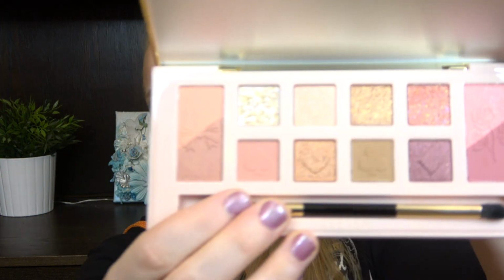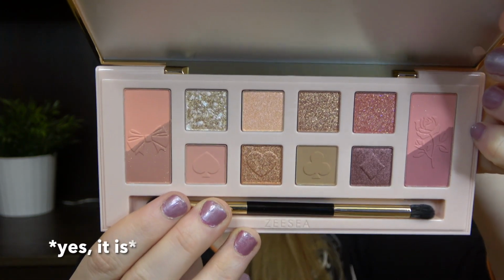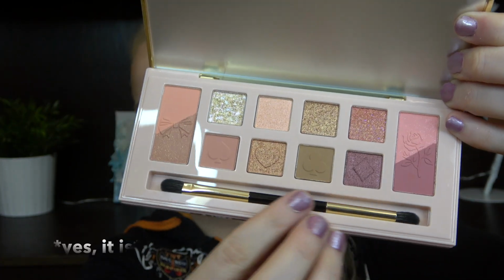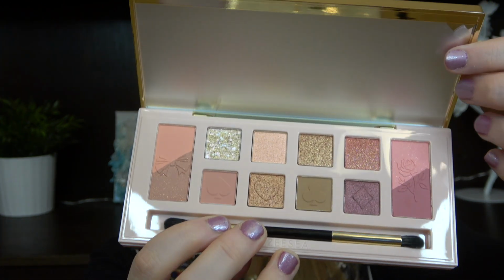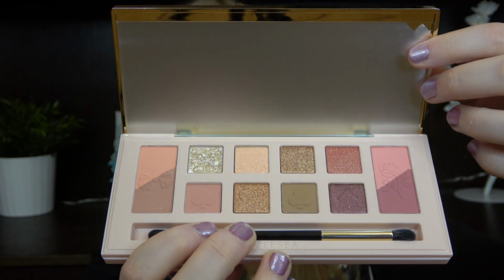This is not from the Alice in Wonderland collection, but it really looks like it. You have the card symbol here, you have a rose and stuff. So it really feels like it is from that collection, but it's not. I am looking forward to using it, but that is it.